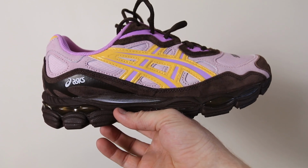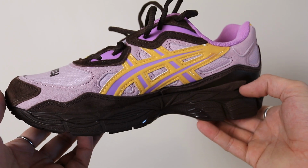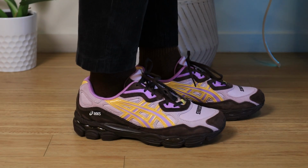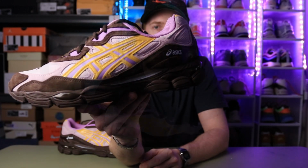Today we are looking at the latest ASICS and PLEASURES collaboration on this GEL-NYC model. So the GEL-NYC from ASICS is a shoe that is inspired by New York. It is a very chunky, comfortable sneaker from ASICS.